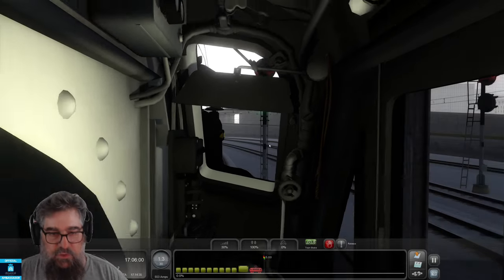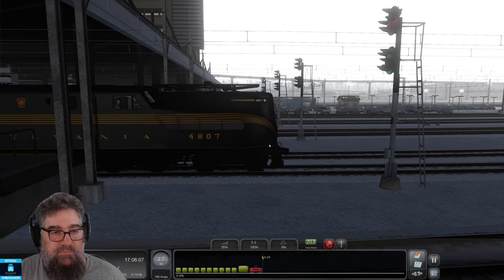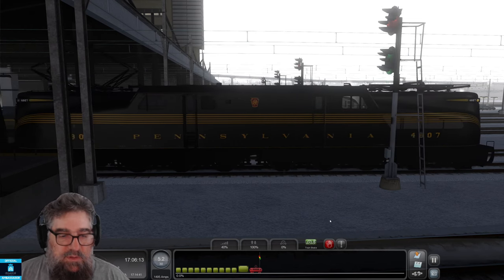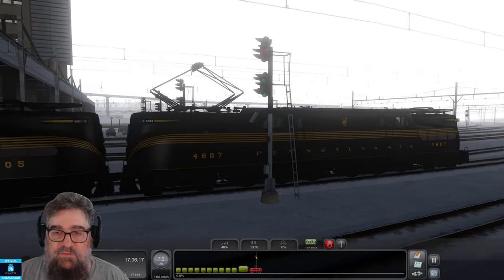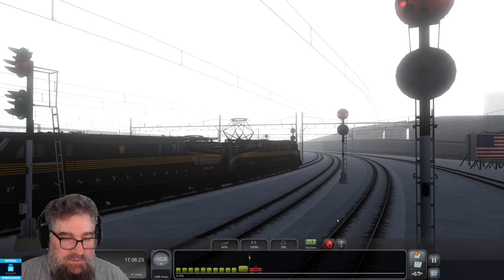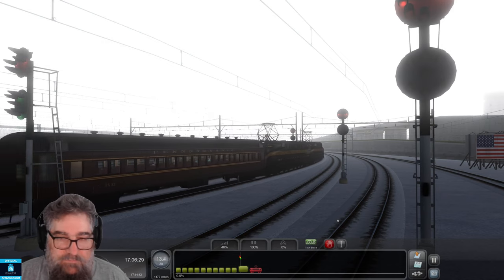Let's go and watch it emerge from outside here as we come out into the snowy route. Now, the GG1 is not part of the New York-Philadelphia route, but it is running on the route that's on sale in the Dovetail Publisher event, which is on right now. As we gradually head out here, Philadelphia. And we're heading to North Philadelphia.